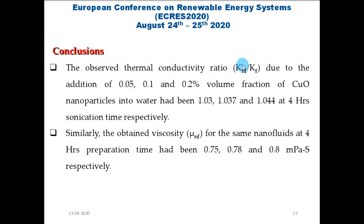The thermal conductivity ratio is nothing but the thermal conductivity of the nanofluid divided by the thermal conductivity of the base fluid. So in this research, we observed 1.013, 1.037 and 1.004 thermal conductivity ratio values for copper oxide nanofluids with 0.05, 0.1 and 0.2% volume concentrations at 4 hours sonication time. While increasing the sonication time, the nanoparticles are uniformly dispersed in the fluids, so that we are getting the maximum thermal conductivity value. In this research, we measured the thermal conductivity for different sonication times. We got the maximum value for the 4 hour sonication time. So in this research, the nanofluids are prepared with 4 hour sonication time.